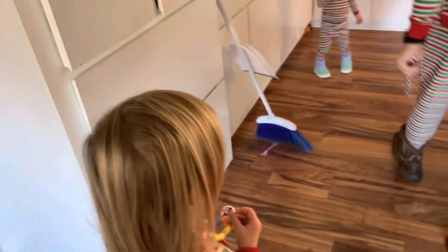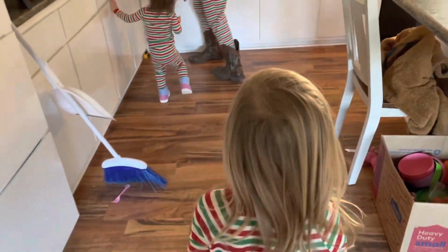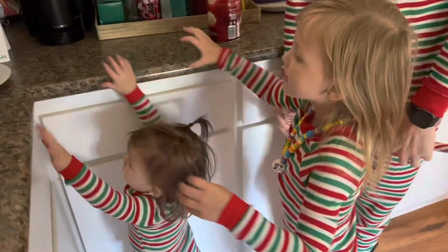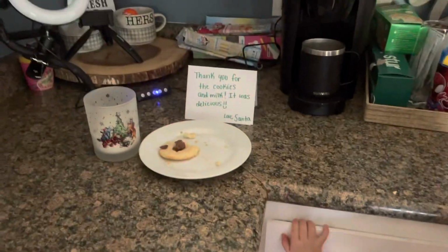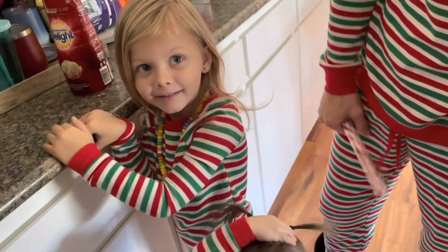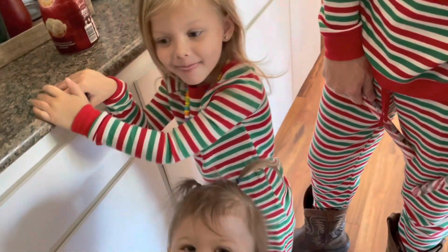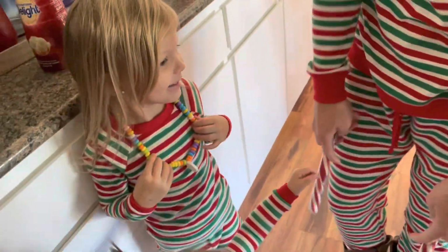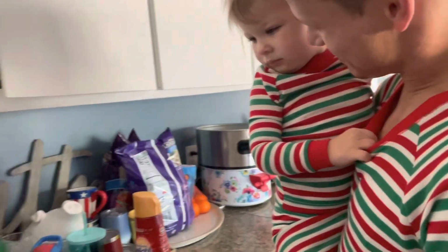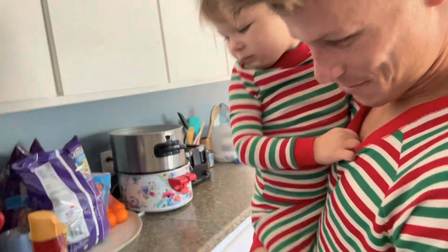Look, Santa Claus ate the cookies over there. Santa Claus ate the cookies. He took a bite out of that one and he ate the other one. Oh my goodness. Look, he ate it and he left a note and he said, thank you for the cookies and milk. It was delicious. Love Santa. He ate your cookies and he liked them. How about that? Is that cool? You see that? Santa ate your cookies. Yeah, good job, y'all. Give me a high five.